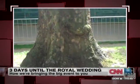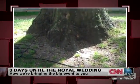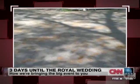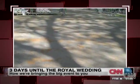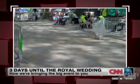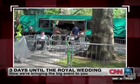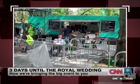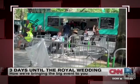Since we're in literally a park, a royal park at that, they had to make arrangements to protect the grass, and they brought in about 1.5 acres of this metal trackway to protect the park from trucks. Any setup like this, it's important that you have things like, well, catering. And these guys got here early, set up often, and they're pretty busy.